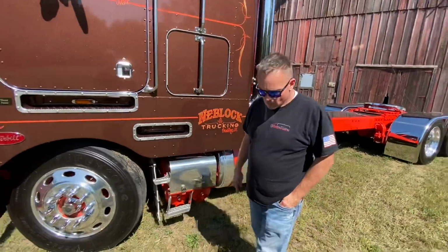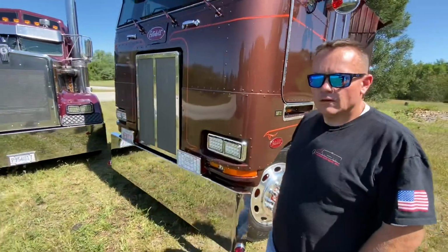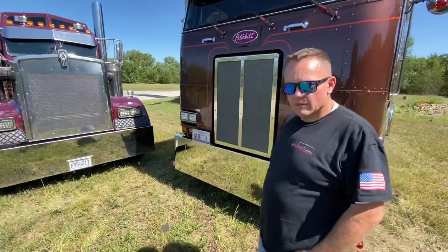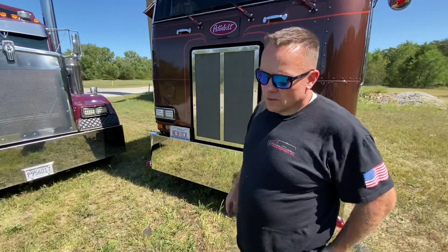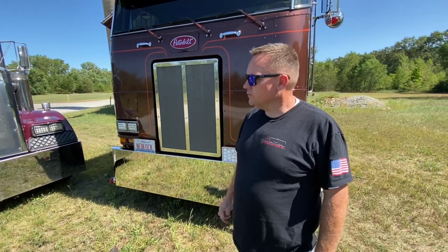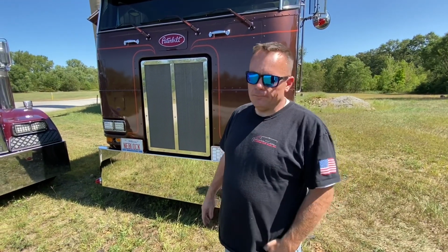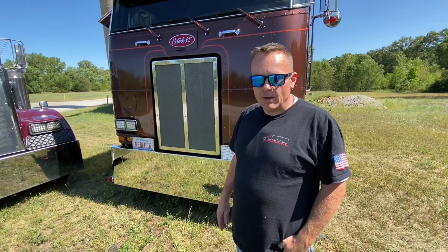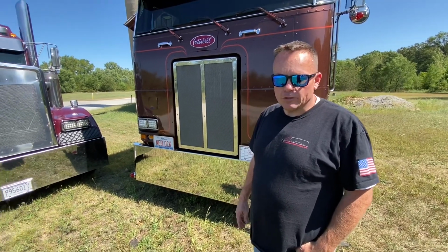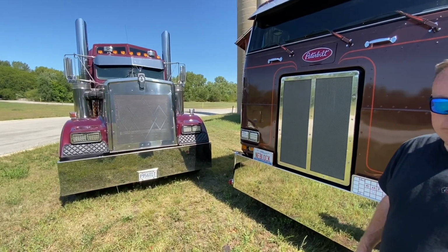Now, we've got this KW that you got over here too that we've been trailing around all day today. Tell us a little bit more about that one. It's a 95 L model Kenworth. It's got a Cat in it, 13 speed on 355 rears. That truck makes me my living every day. I run a small company, but that's a truck that I personally drive all the time.